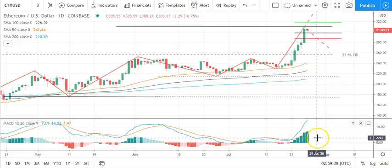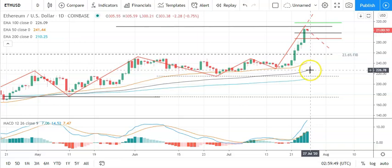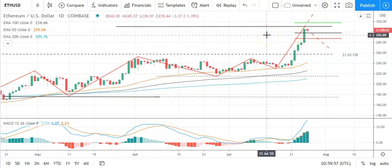Looking at the MACDs, widening of the histograms there, supportive of a bullish day ahead, and we're seeing the 50-day moving average widen from the 100 and 200. So avoiding a pullback through that pivot would be key. A breakout through 310s would support the near-term bullish trend formed back in mid-March.